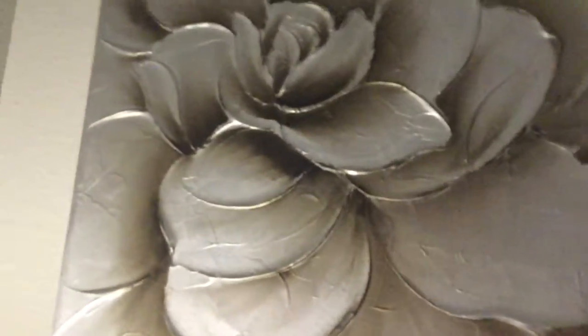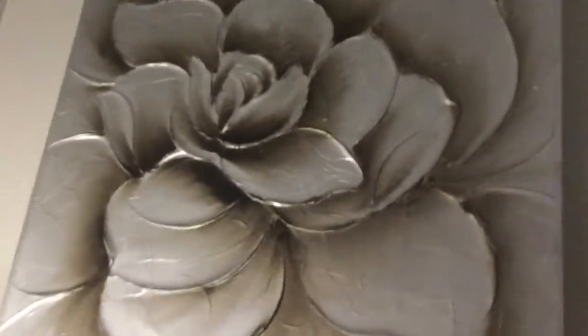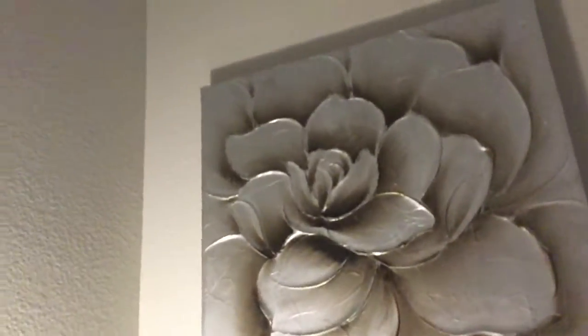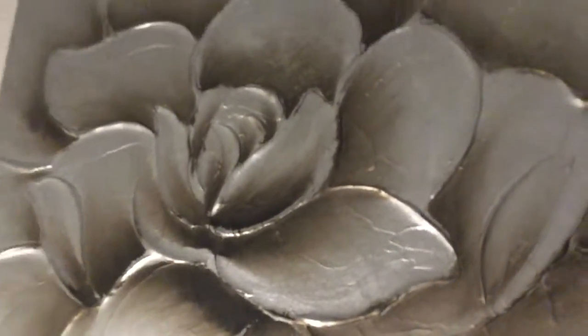Picture of a girl. A flower. Whoa! A flower. Yeah, I want to do that again. A flower. Whoa! I forgot what kind of flower it is. That's just fun. We have this stuff. Whatever that's called. I forgot.